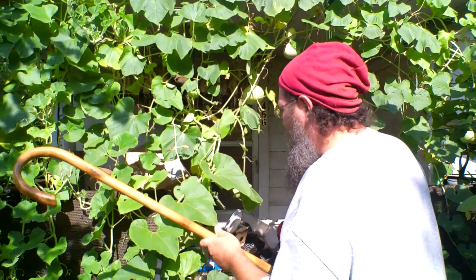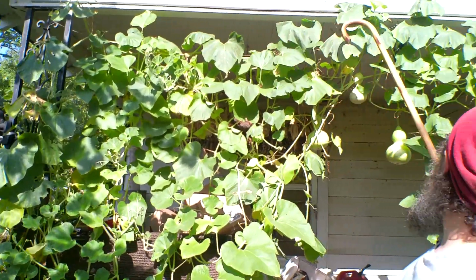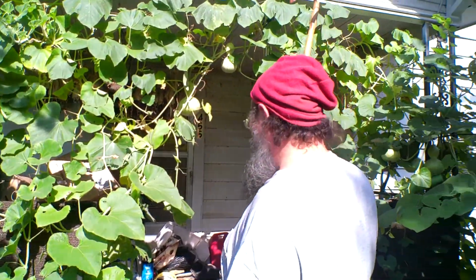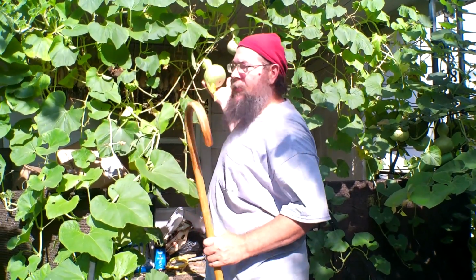It is tiny. So we've planted bottle gourds on the east side of the house and put a wire across the top here. That wire allows the bottle gourd to grow up and across the front, providing the shade screen. And of course, these bottle gourds.